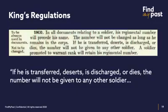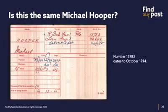So this paragraph from King's Regulations is quite telling, and the same paragraph appears in Queen's Regulations for the Victorian era as well, more or less. So it states that if a man is transferred, deserts, is discharged, or dies, the regimental number will not be given to any other soldier. So numbers aren't reused. That's very important to note, and people have asked me many times and continue to ask, could the man's number have been reused or issued to somebody else? No is the answer.